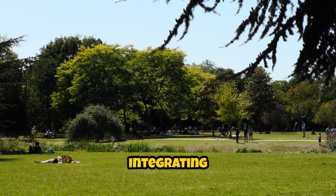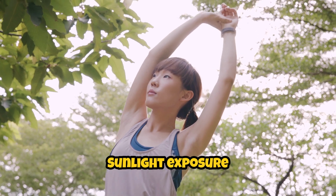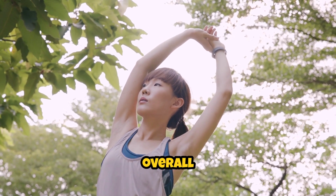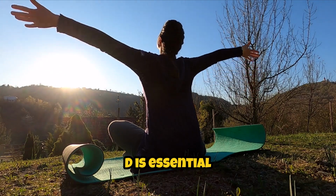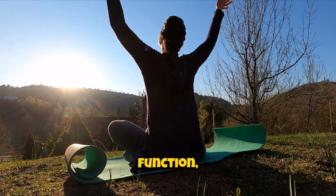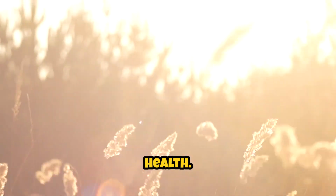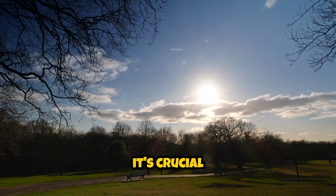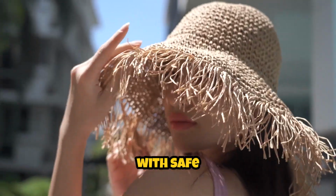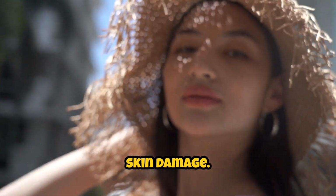Conclusion: integrating sunlight exposure into a healthy lifestyle. Sunlight exposure plays a vital role in promoting overall health through vitamin D synthesis. Vitamin D is essential for bone health, muscle function, immune system modulation, mental health, and cardiovascular health. While the benefits of sunlight are undeniable, it's crucial to balance sun exposure with safe sun practices to minimize the risk of sunburn and skin damage.